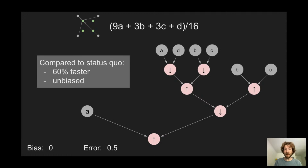Compared to the standard way of doing a bilinear upsample, this is about 60% faster on ARM and x86, and it introduces no bias, so the output is a little better. 2x upsampling with bilinear interpolation is very, very common, so we were very happy to make it 60% faster.